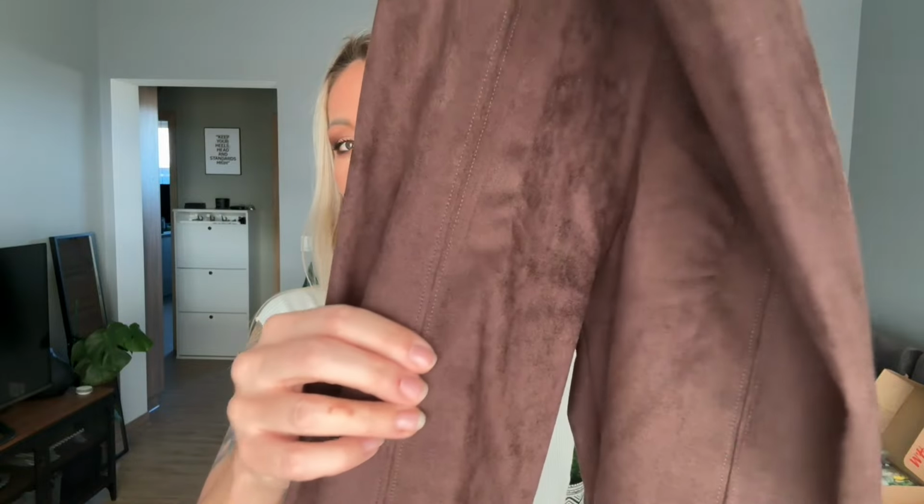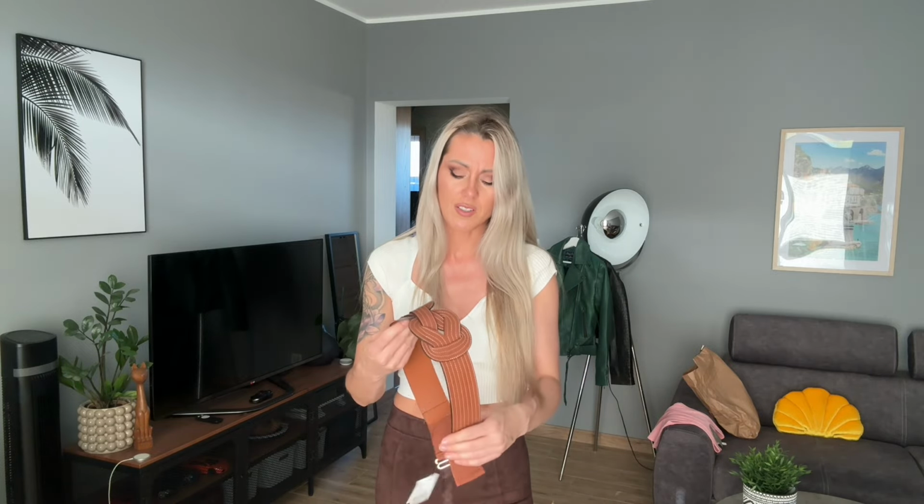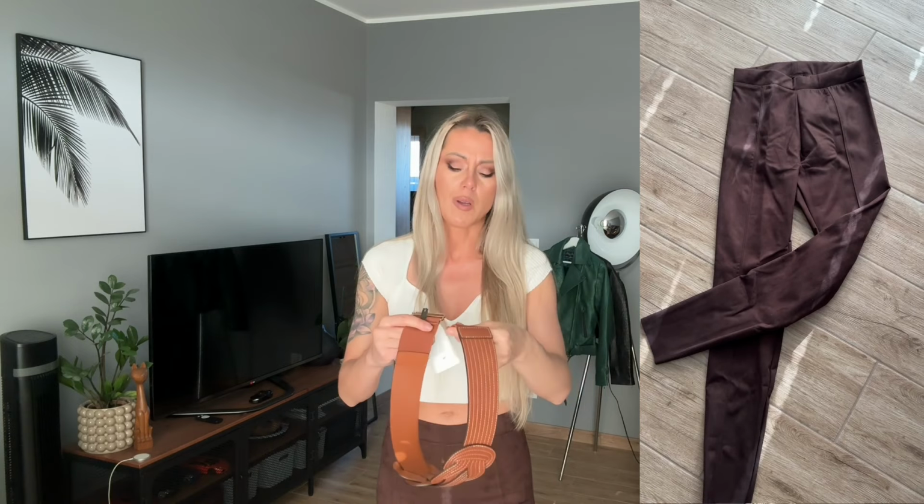What I love about the leather things and the leggings is the seam in the middle of the leggings. So I will try them and we will see. Maybe I will keep them. I'm not surprised why they are on sale, and for this really low price. I just keep the belt because I want to check how this belt looks with, for example, leggings like this. But it isn't impressive. I'm not sure now if I want to keep anything from this order. Everything looks really great on the pictures, but I don't know why. Maybe it's not my day today.